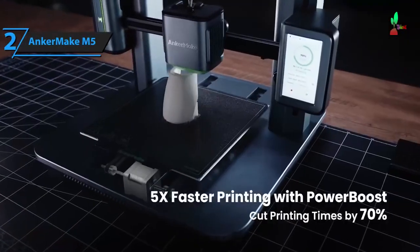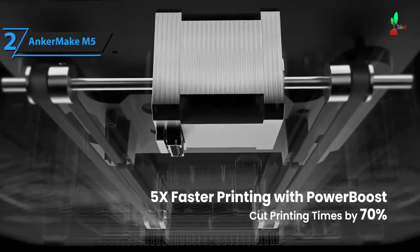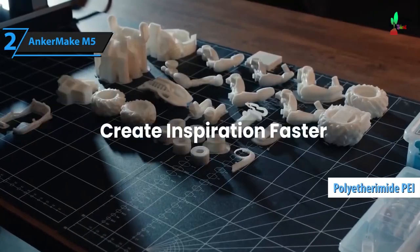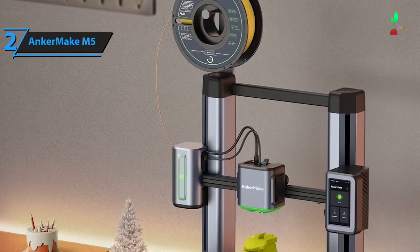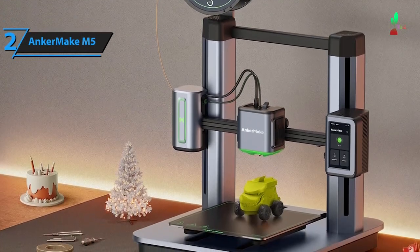The M5's generous print bed measures 9.25 by 9.2 inches and features a detachable magnetic plate coated with polyetherimide, PEI. This design simplifies the removal of stubborn prints. Simply detach the plate and flex it slightly. Weighing just over 27 pounds, this sizable printer demands a dedicated space for setup and operation.